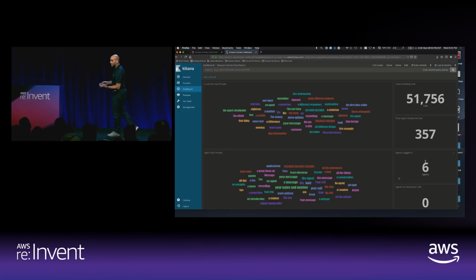One of the use cases that I really like is with things like, for example, Alexa for Business. I can create an Alexa skill that interacts with this data in real time. For example, let me launch Alexa here on my iPhone.